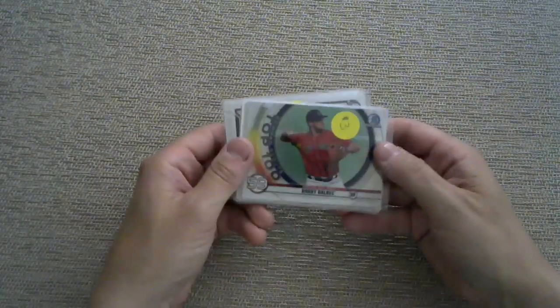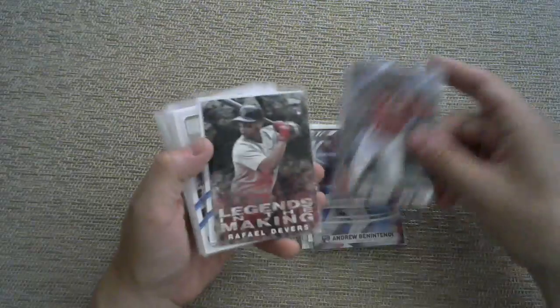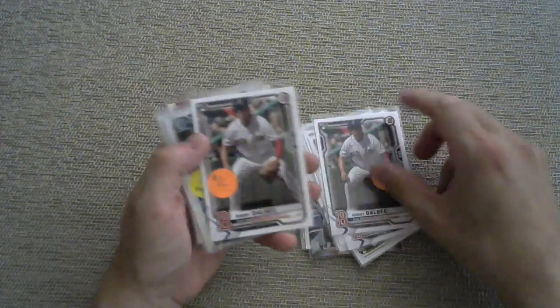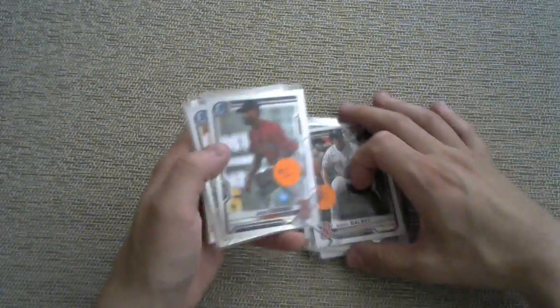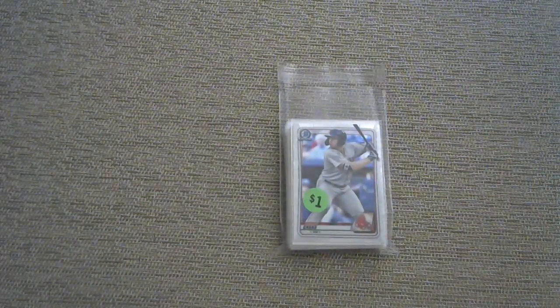All right, Red Sox number three. Here we go. Bobby Dalbec. I don't think anyone has ever said it that way. Michael Chavis. Anyway, there's Xander Bogaerts. Andrew Benintendi, a couple of times. Devers. Some more Dalbec. Tanner Houck. Jarren Duran. And he Duran'd all the way to first. Oh, man. He Duran'd his way around the park for an inside-the-park homer. Anyway, that's Red Sox number three.